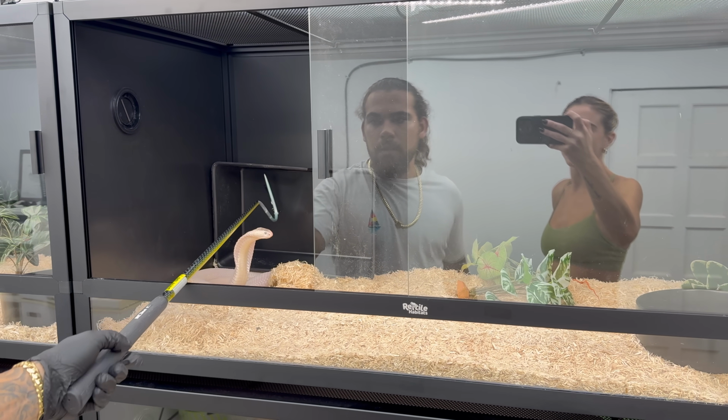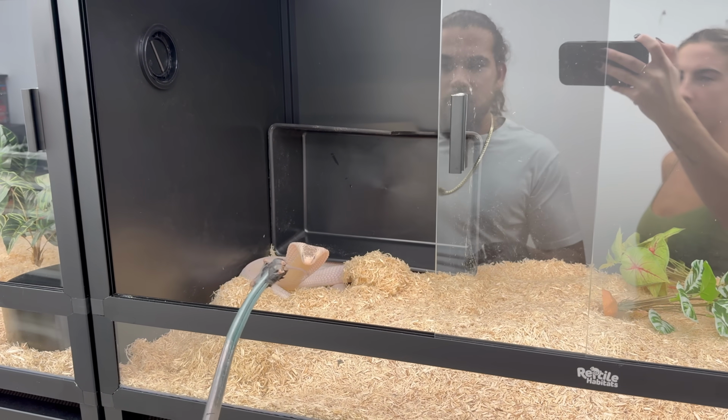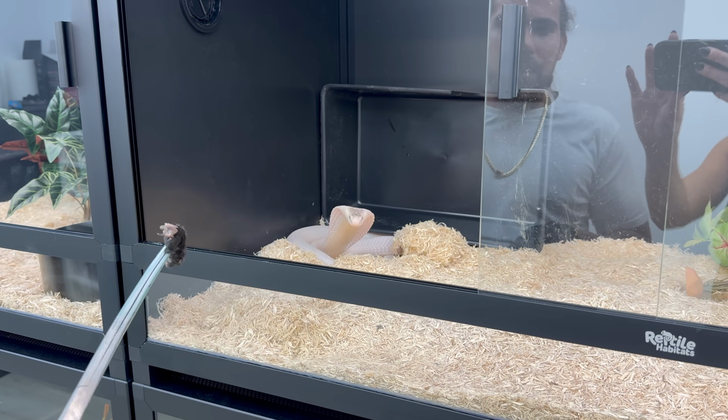Oh. And this is the leucistic monocled cobra. Crazy, crazy cobra. But as you can see, if you wanna zoom in on her eyes, you'll see they're covered in a light blue gloss.